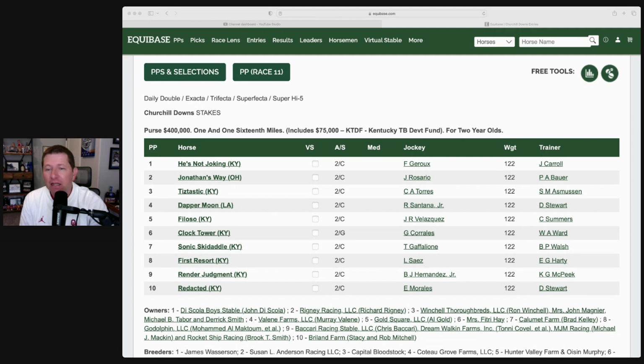where this horse stands. Two races back, got beat 10 1/4 or 10 1/2 by East Avenue in the Breeders' Futurity. Obviously, pretty good horse. Did break the maiden three races back at Saratoga, and four races back at Saratoga debuted and ran 2nd. So pretty nice horse. Another one I think shows up here with a chance if Jonathan's Way isn't quite up to par. In this one, Dapper Moon will show up with a chance.